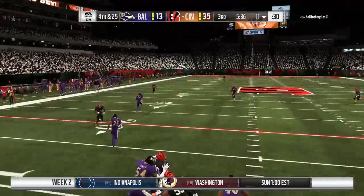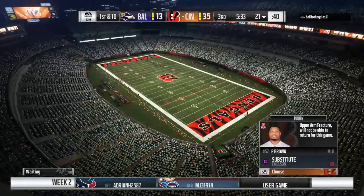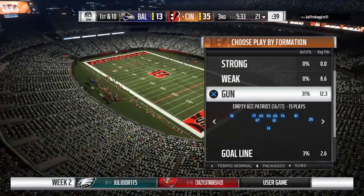He steps into this one, and this is a rocket. This is brought in at the 21. That one in the books as a 64-yard punt. And the Bengals will take over here, 1st and 10.